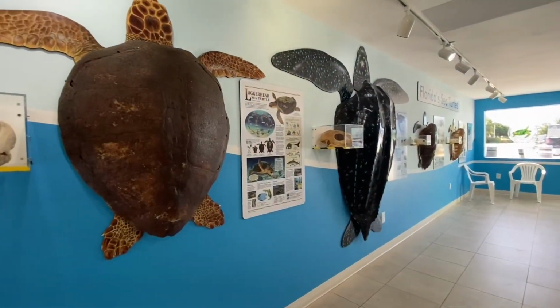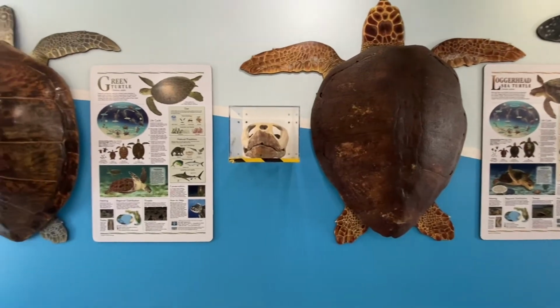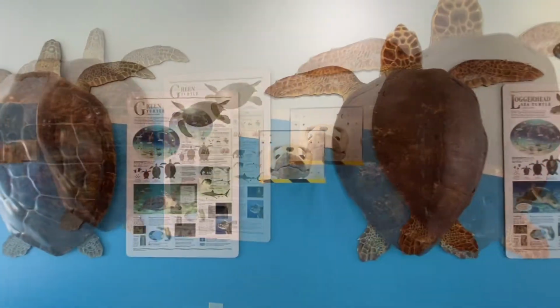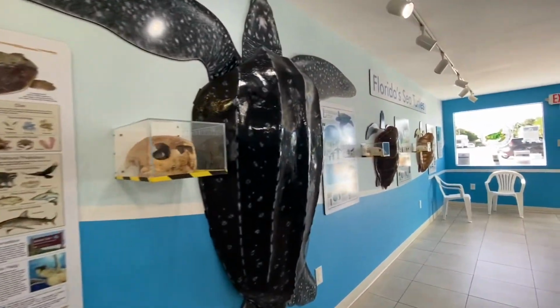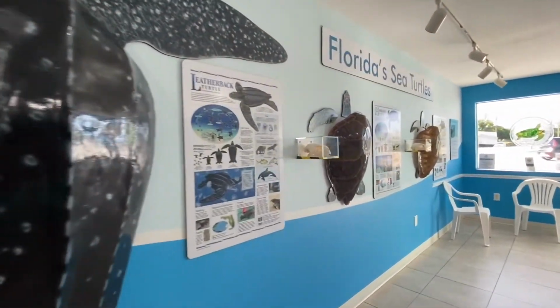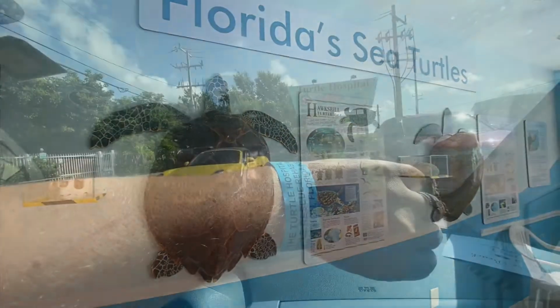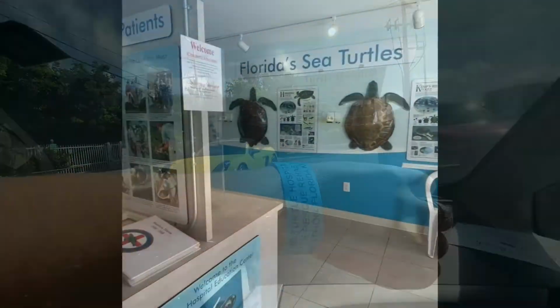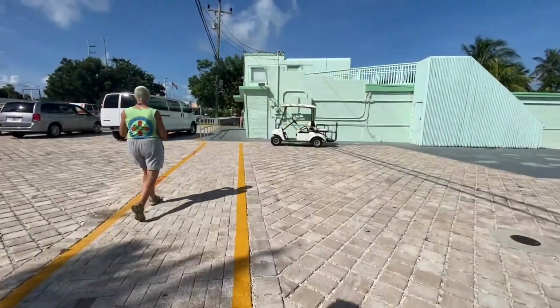You can visit this part of the hospital anytime during those open times from 9 to 6, but in order to see the turtles, you must be on a guided educational tour. Those tours run at the top of the hour, starting at 9 a.m., and then the last tour is at 4. They're approximately 90 minutes long, and reservations are recommended but not required.